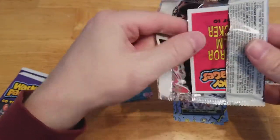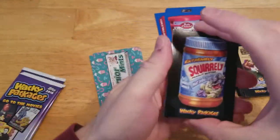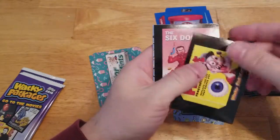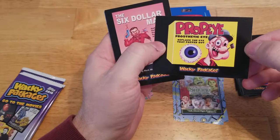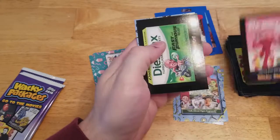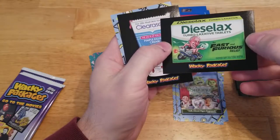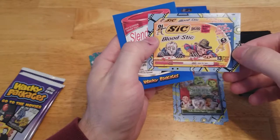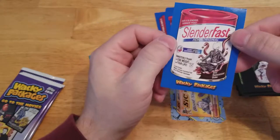Other than the autograph that I pulled, I have not gotten any other parallels from these packs. Prop Eye. I don't think I have that one yet. $6 Man. I don't think I have that one yet either. Okay, so classic and the blue.